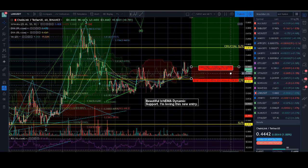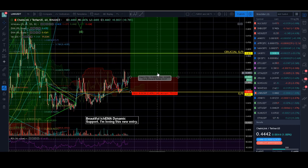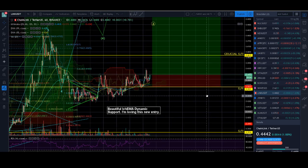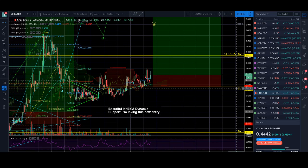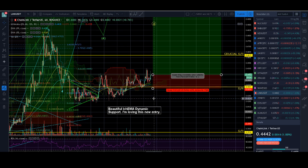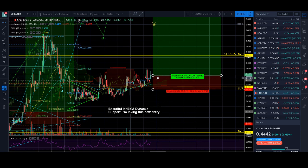This is where I get in right now. If you're not holding Link, it's a little questionable. You know what? It's not that bad. This is a good support, but we also have the EMAs and the cloud there. So much support that it's probably worth it. I would say about a 2.8% risk is what I would do. Although I would try to target a little bit of a lower entry.